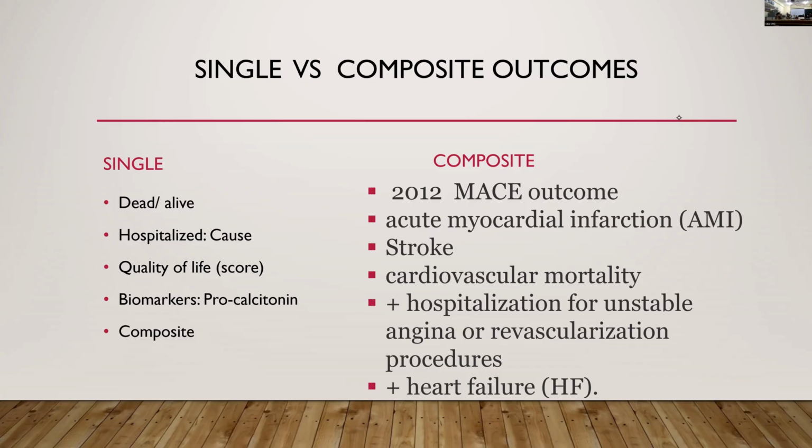In 2012, I remember at the beginning, there's an outcome called COMET, which is looking at composite outcome scores in different trials. So major adverse cardiac events was defined in 2012 to be any one of acute myocardial infarction, stroke, or cardiovascular mortality, meaning you died because of a cardiac event.